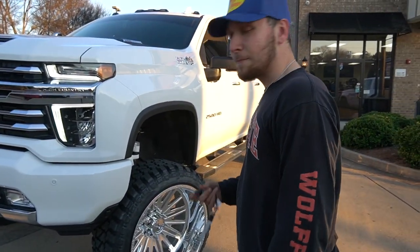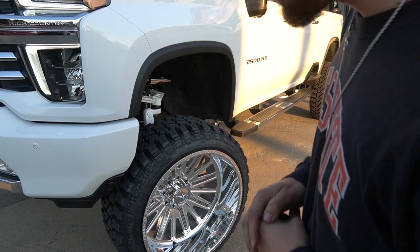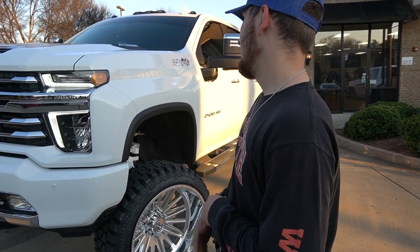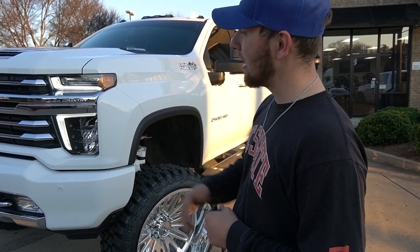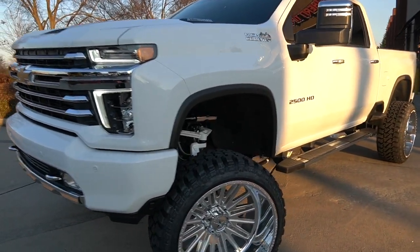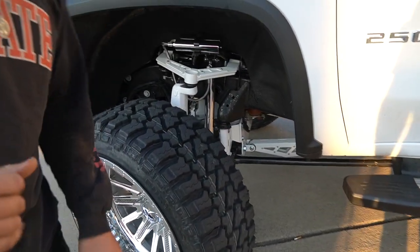2614 American Force Jesters with the 37 1350 26 Fury MTs. We went all white. 9-inch Mcgaughys kit, all white. I like it. We did the same white kit on the 2020 GMC Denali the other day. I'm sorry, but the front end of the High Country is just so much better. In my opinion, the High Country just has a different level of steez to it.